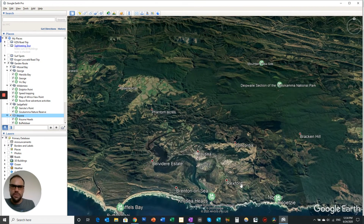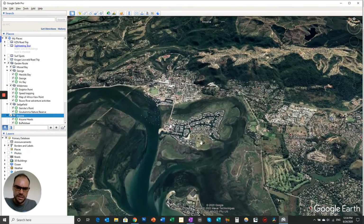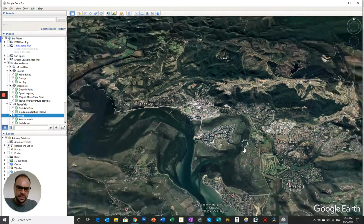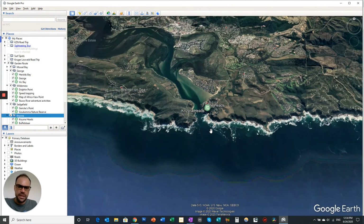Now, Knysna is probably one of the most famous stops on the Garden Route. It's definitely well known by the foodies. There are a lot of excellent restaurants here on Thesen Island. In fact, all over Knysna, you can find some great eateries and things like that. The Knysna Heads are obviously the huge attraction in the area, very well known. There are a number of view sites on both sides, so worth checking out from any direction.